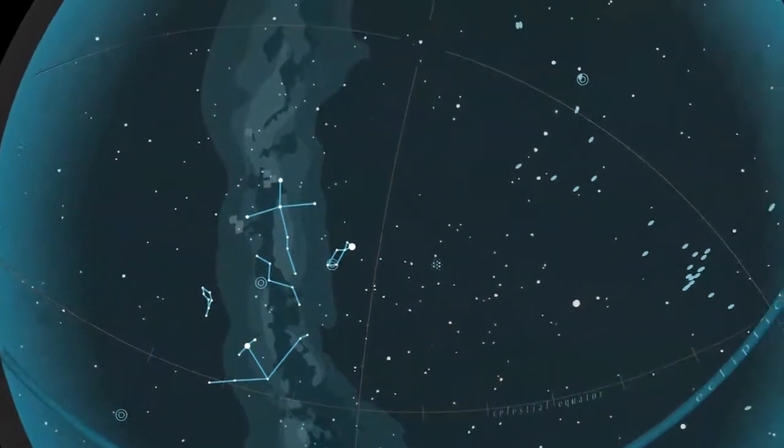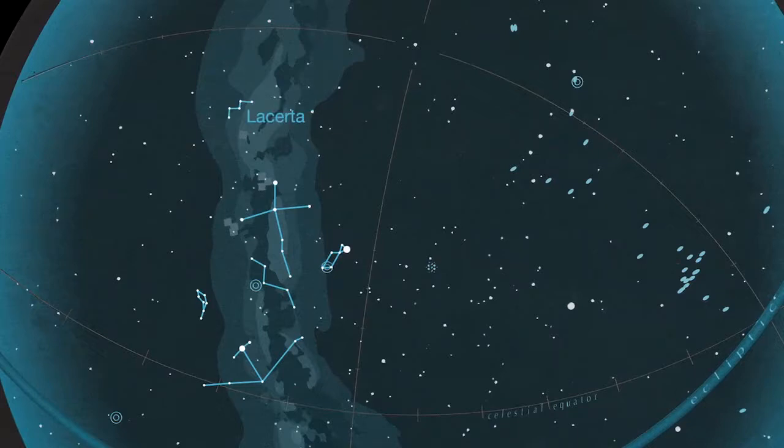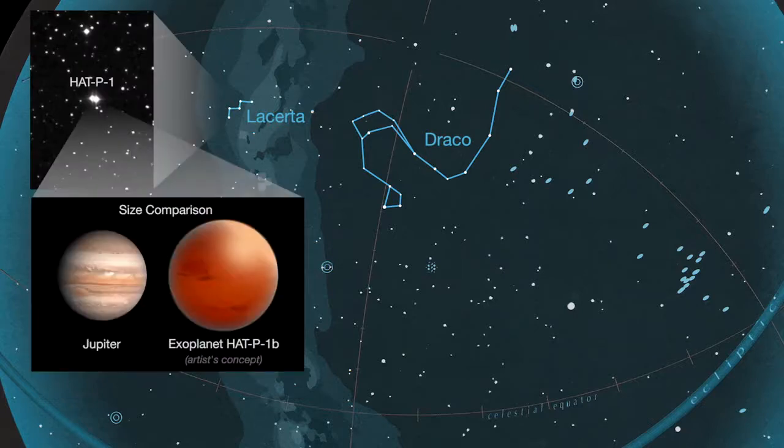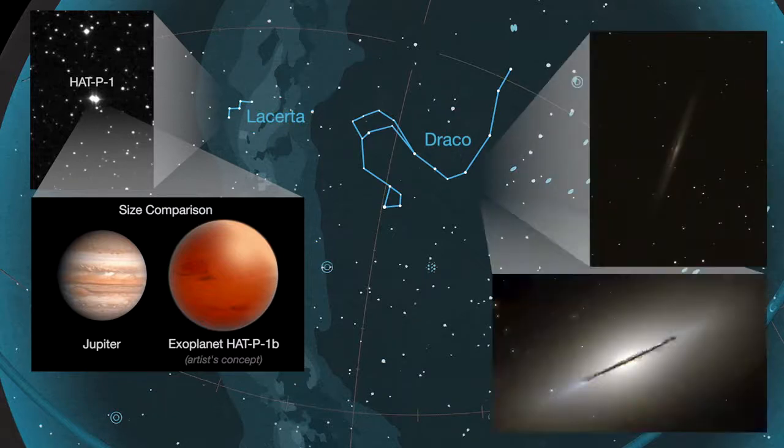We'll end our summer tour with Lacerta the lizard and Draco the dragon. Lacerta is home to a star with an extrasolar planet in its orbit, and Draco, facing away from the center of our Milky Way, is a treasure trove of distant galaxies to catch in your telescope.